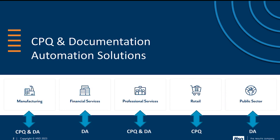So primarily CPQ is more suited to companies that sell a large number of products that require a high degree of configuration and then be able to price that configured product accurately to deliver a clean and valid quote at the end of it. So initially, we're looking at manufacturing, professional services, and retail being the key industries that will be requiring an out-of-the-box, robust, built-for-purpose CPQ solution.